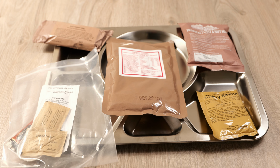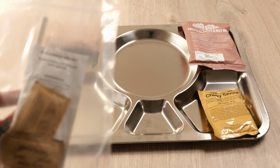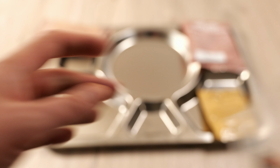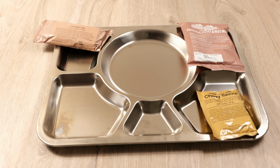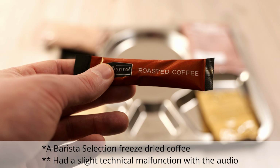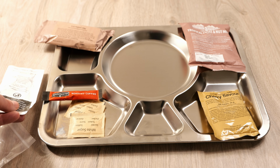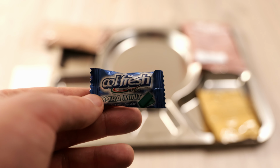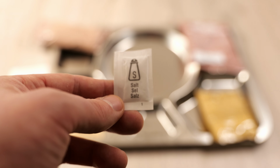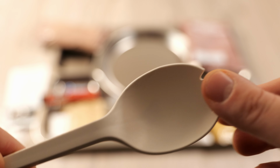And it also doesn't come with a flameless ration heater, so I'm gonna heat up the Hunter's Chicken in some hot water right now. So while that's heating up, let's open the components. First up, I'm gonna open the accessory pack. It also comes in a sturdy Ziploc bag. We have our 2 sugars, a wet wipe, a cold fresh chewing gum, a package of salt, and a spork, which is relatively sturdy.